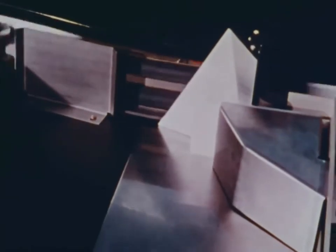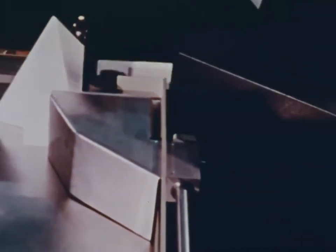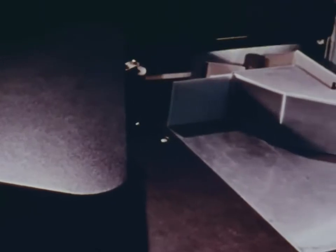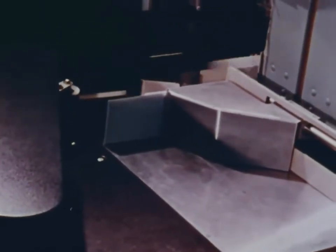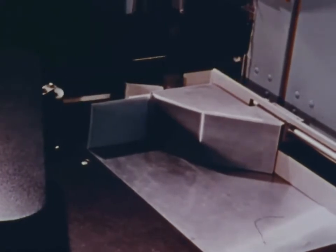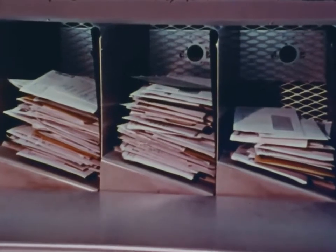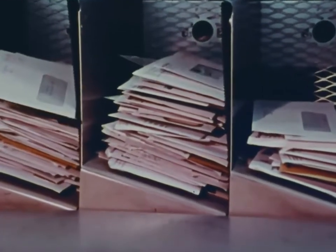To make most efficient use of the electronic reading section and memory system, one scanner is reading an address on an envelope during a time span of 1/12 of a second, while another letter, already read, is being transported past the other scanner. This permits a machine read rate of 42,000 letters per hour and sorting to the required number of separations at the rear of the machine at the same speed.